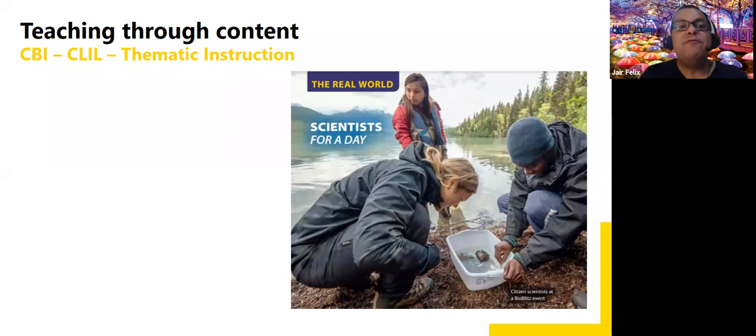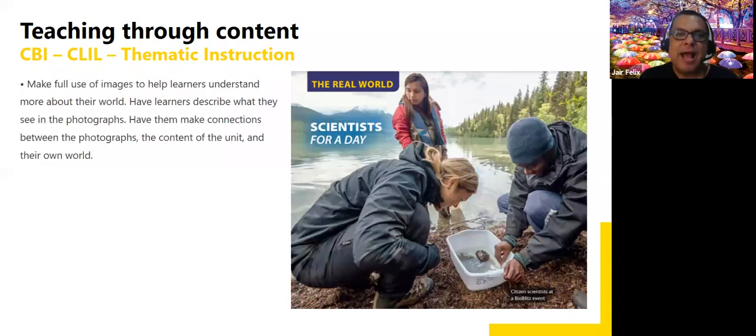So what I've done, what I've learned when it comes to the importance of teaching through content when teaching teens has to do with making full use of images to help my teens understand more about their world. I'm very convinced on the idea of bringing the world into the classroom by means of images, by means of text, by means of video.